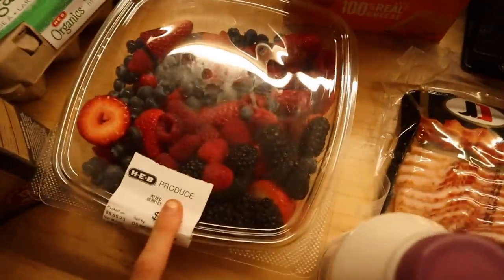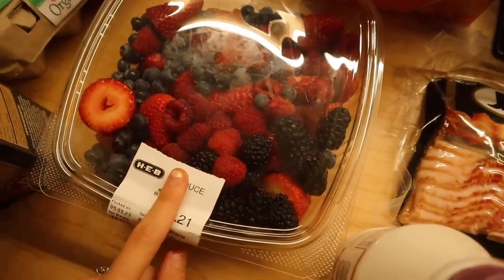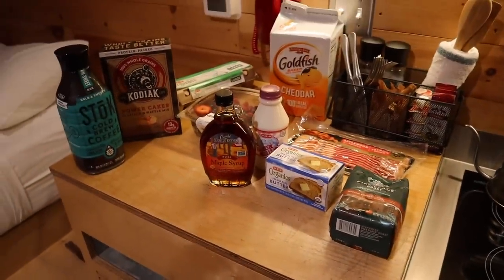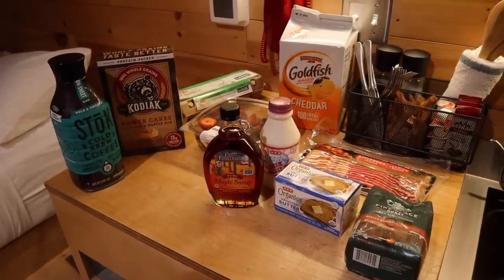And then also these berries, which usually, again, I would buy the berries where you can wash them and everything, but this is just easier to get them pre-done. So we're gonna put all of this stuff away now. And then I think Aiden's gonna make a fire and watch our movie.